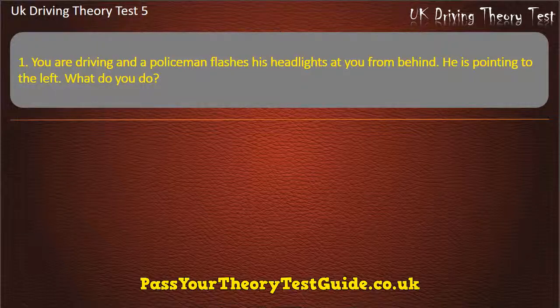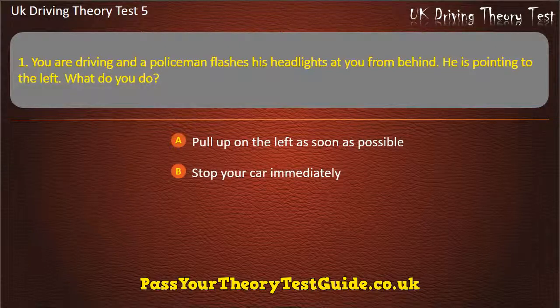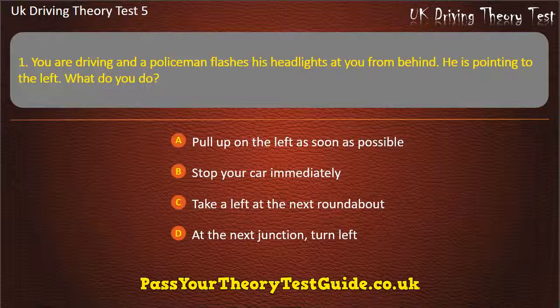You are driving and a policeman flashes his headlights at you from behind. He is pointing to the left. What do you do? Pull up on the left as soon as possible. Stop your car immediately. Take a left at the next roundabout. At the next junction, turn left. Answer. Pull up on the left as soon as possible.